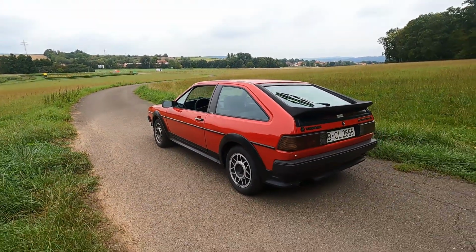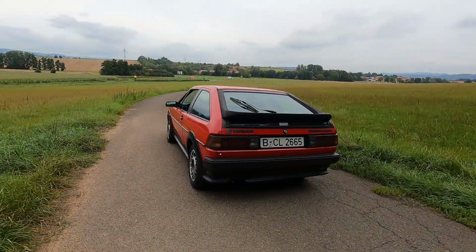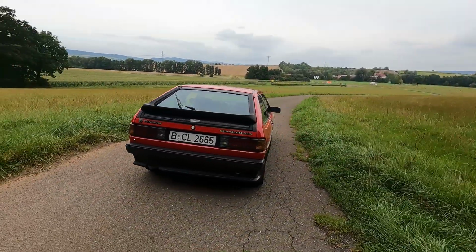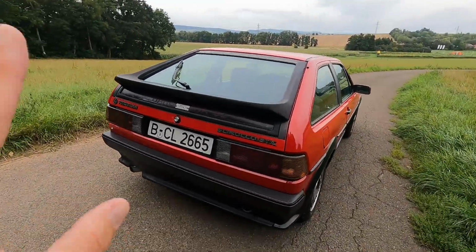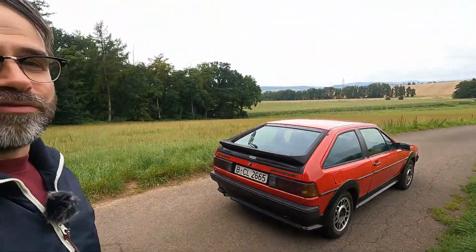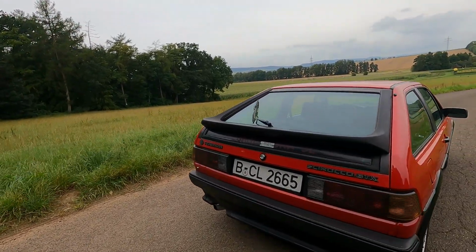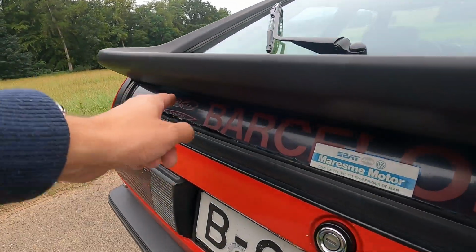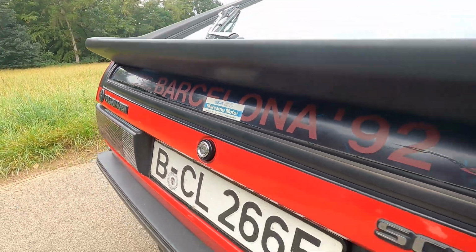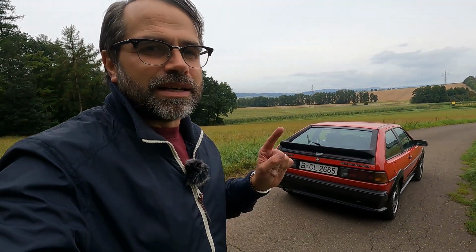And I think the Scirocco II looks best from that angle here, from the back. Just have a look at the sticker. There are my good old dealer plates I use for photo shoots, because I'm about to take some pictures. It's a car from Spain. Just look at this period Barcelona 92 sticker. Is it period? I think it is.